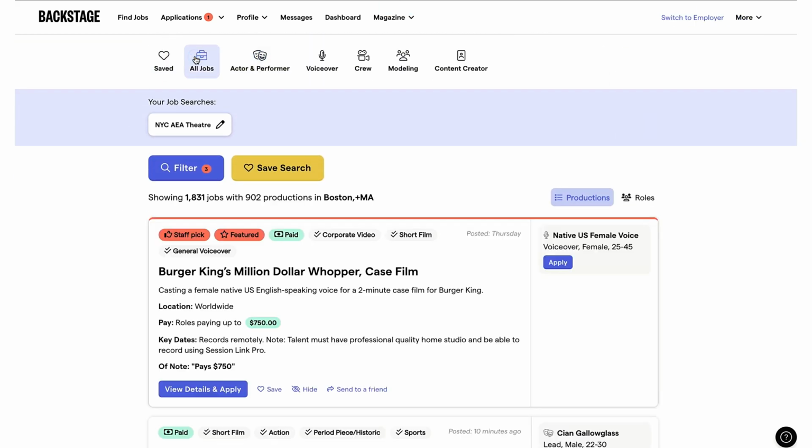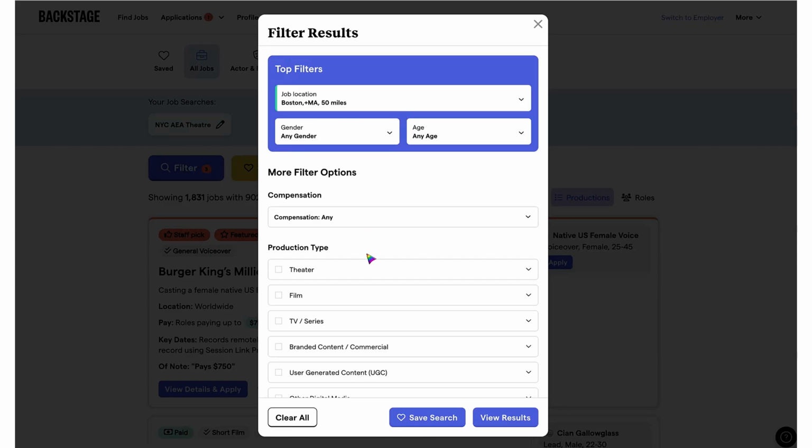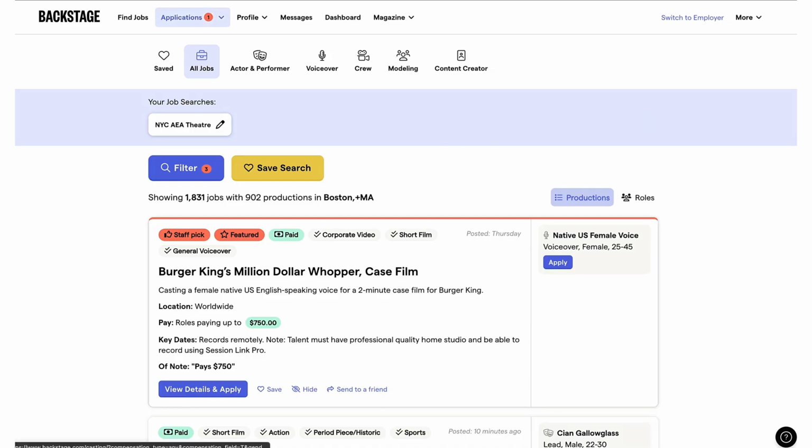With Backstage, you can definitely filter down what type of role that you want to play, where you are located, if you're willing to travel for auditions. So I want you to really dive in, set up your profile, also go in, set up your notifications so you get that email based on your profile after you build it all out. Again, creating consistency and persistent submitting with roles that are just for you without feeling overwhelmed and seeing every single thing on there.